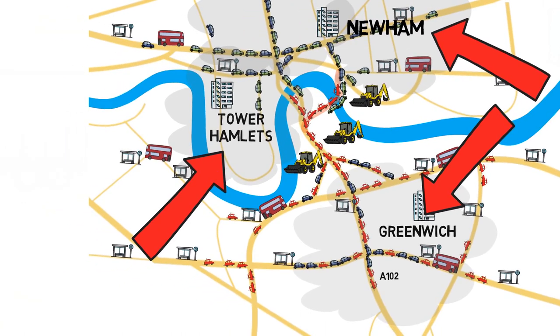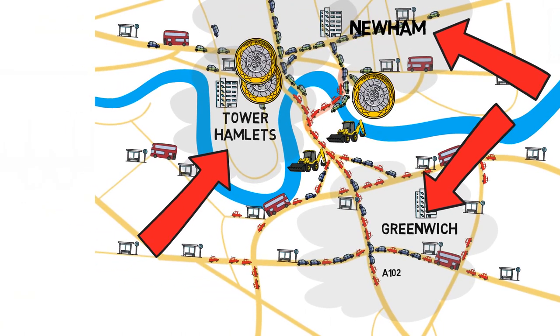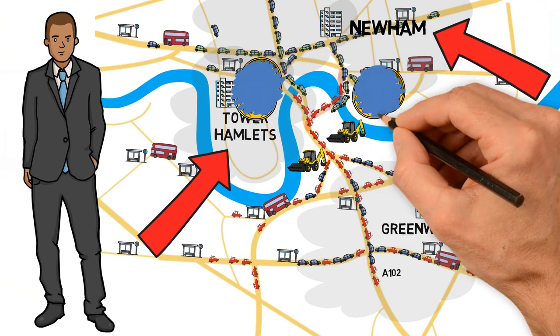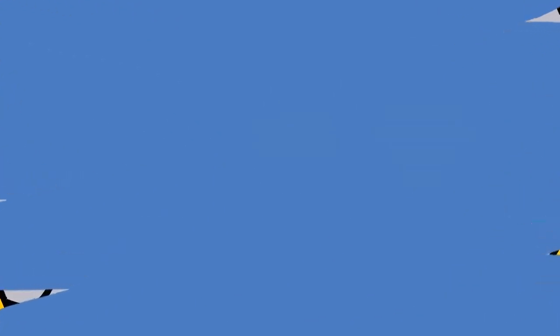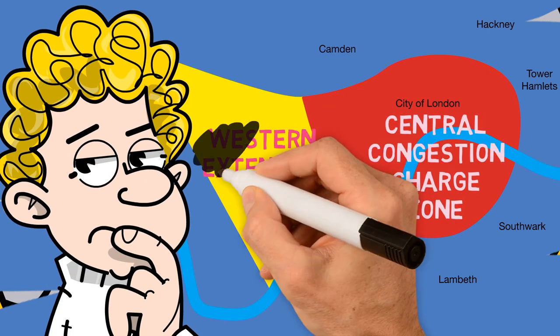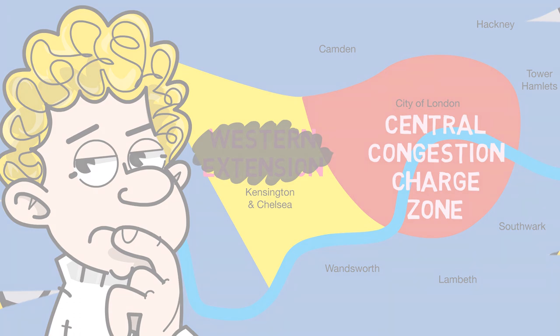The argument that increased tolls will remove harmful effects also falls down because any toll at all could be removed by a future mayor in response to pressure from drivers. This has happened before, when Mayor Johnson removed the Western Congestion Charge extension in the run-up to re-election.